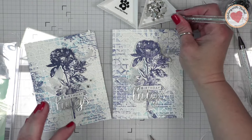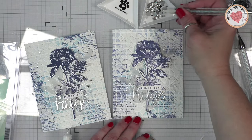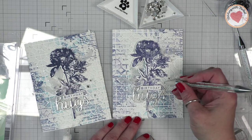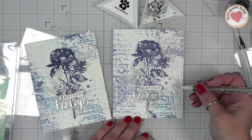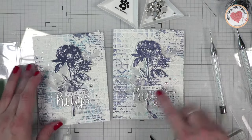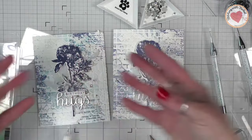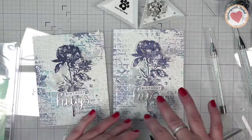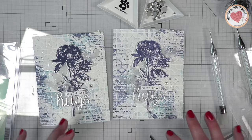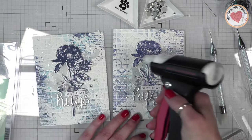Now, you don't need these exact products at all. You can grab your favorite stencil, inks, paste, and go to town. So many different ways to achieve this. If you have any kind of text background stamp, you can also just stamp portions of a bigger image to create something similar, or even an all over. You're going to cover up parts of it anyway with your paste. So definitely have fun with it.